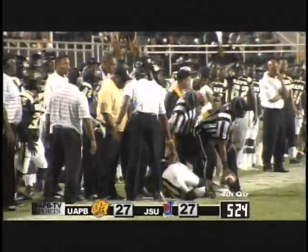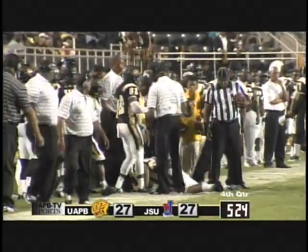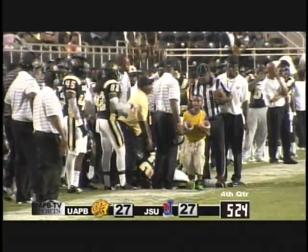The UAPB coaches saying he juggled. Well, juggling, they're not going to win that battle. Whatever call they make on the field is what's going to stand. That was Deshaun McKenzie on the catch, but the Jackson State receiver is down.